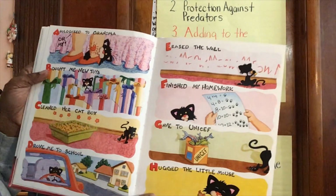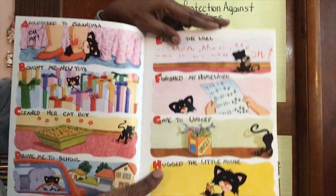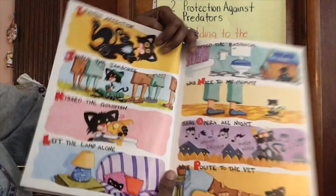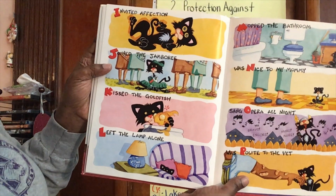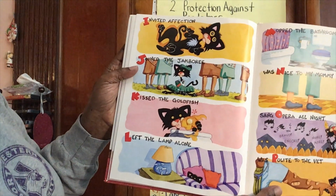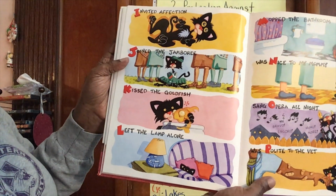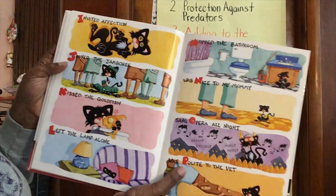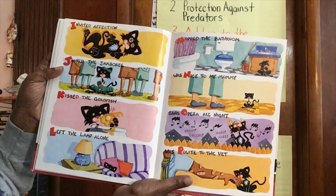That's a charity. H, hugged the little mouse. You're so precious. I, invited affection. Come on, bring it in here. Let's hug it out. J, joined the jamboree. K, kissed the goldfish. L, left the lamp alone. M, mopped the bathroom. N, was nice to my mommy.